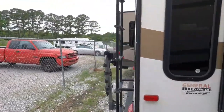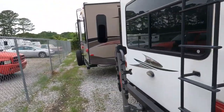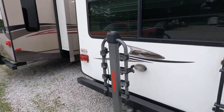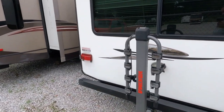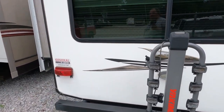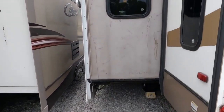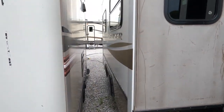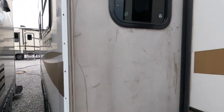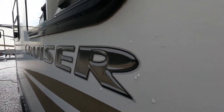I do have it hooked into 30 amp electrical service. It does have the AC going, blowing icicles, because it is pretty warm outside. Very nice Yakima, I think I'm saying that right, Yakima bicycle rack on the back. Goes with it. A little bit of fading on the paint on the sides of the slide outs, but you're only going to see that when it's slid out.